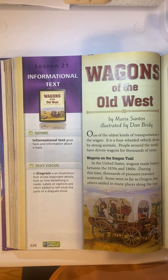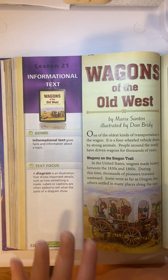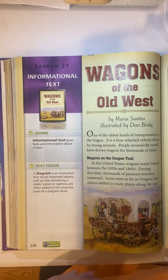Hey guys, so we're doing the informational text, the short story for lesson 21. It's called Wagons of the Old West by Maria Santos, illustrated by Dan Brighty. It is an informational text that gives you information and facts about a topic, and we're going to focus on the diagram that's in this story.